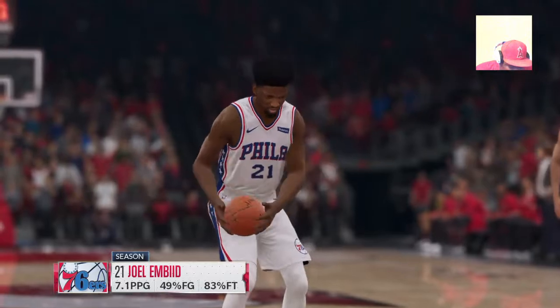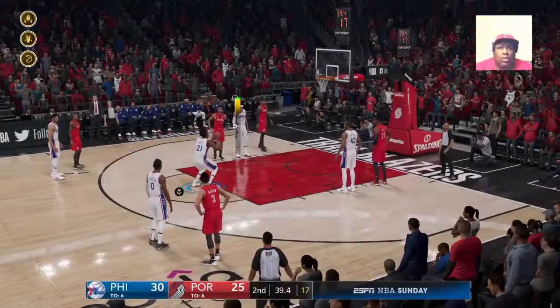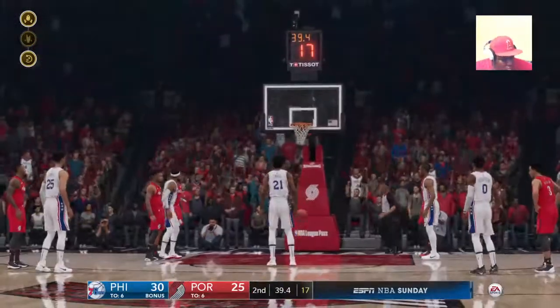Joel Embiid has got 2 shots coming. For his career, 77% at the line. And he connects on the first free throw.